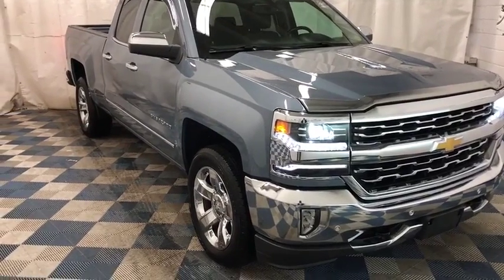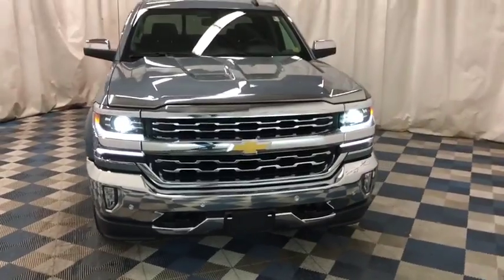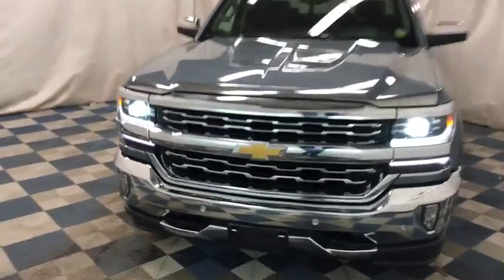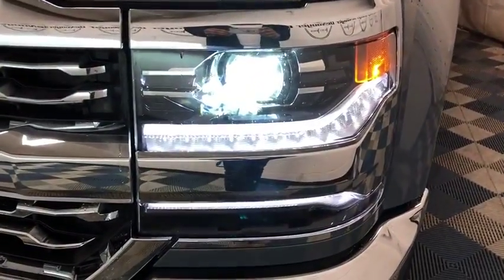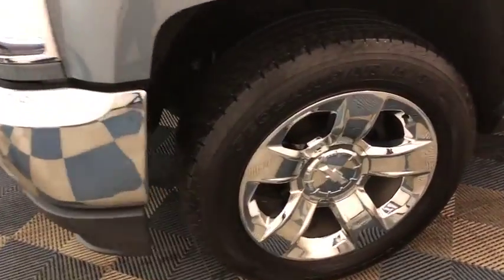2016 Chevrolet Silverado 1500. The Chevy Silverado 1500 is the perfect combination of functionality, reliability, and technology. The impressive interior is simply another reason that the Chevy Silverado is a top choice among truck buyers. This vehicle has less than 50,000 miles. Here are some of this vehicle's great options.